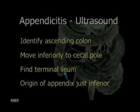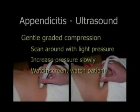I find the terminal ileum and the ileocecal valve, and I know that the appendix lives just inferior. So if I keep scanning more inferiorly, eventually I'll find the base of the appendix, and then I can go from there. So again, gentle graded compression. First scan around with light pressure, get a lay of the land, get the child to trust you a little bit, and then slowly increase pressure. And it's important not only to watch the screen, but also something you can learn from surgeons is watch the patient. Watch the patient's reaction while you're scanning.